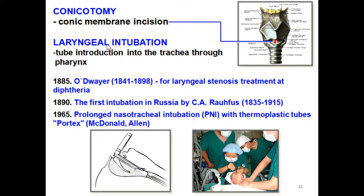And in a case of chronic stenosis, if the patient has no access to high technological equipment, in this situation it's better to make tracheostomy earlier, to allow the patient to find ways for treatment of, for example, tumors or scar tissue stenosis.